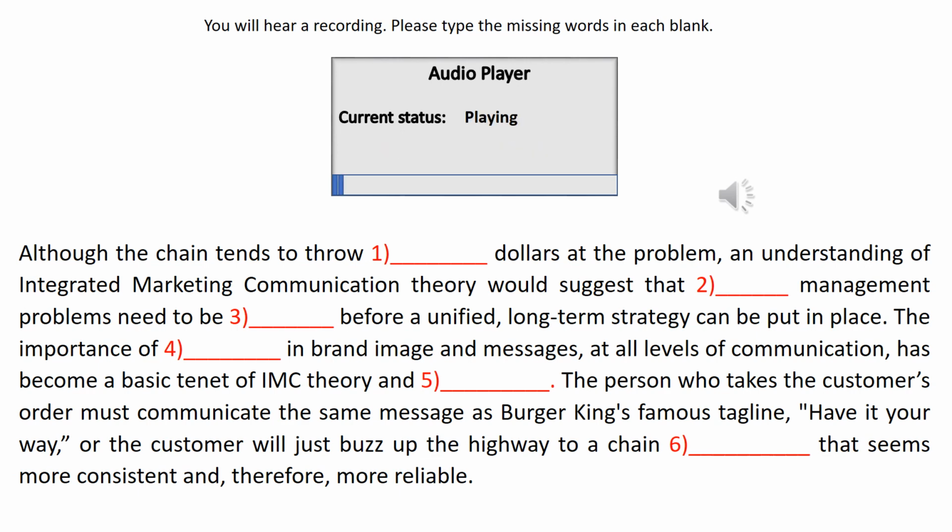Although the chain tends to throw advertising dollars at the problem, an understanding of integrated marketing communication theory would suggest that internal management problems need to be rectified before a unified, long-term strategy can be put in place. The importance of consistency in brand image and messages, at all levels of communication, has become a basic tenet of IMC theory and practice. The person who takes the customer's order must communicate the same message as Burger King's famous tagline, "Have it your way," or the customer will just buzz up the highway to a chain restaurant that seems more consistent and, therefore, more reliable.